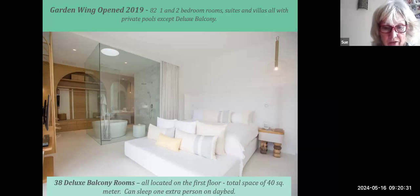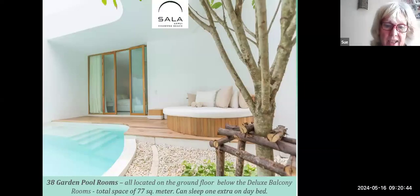So on the top floor, the first floor, you've got 38 deluxe balcony rooms. Just to note, with the bathroom, there is a curtain to pull across for privacy. And then on the ground floor underneath, you've got 38 garden pool rooms with a patio and outdoor pool area.